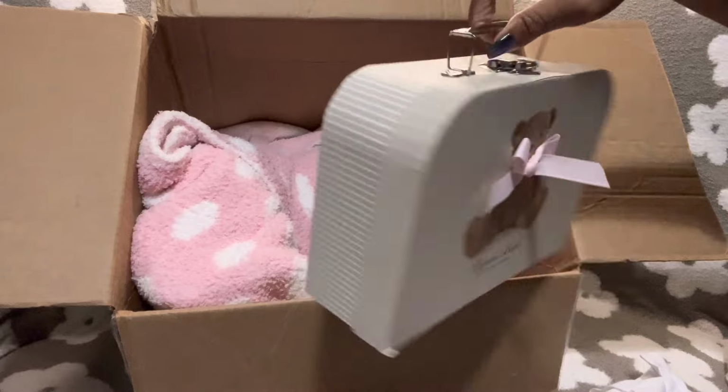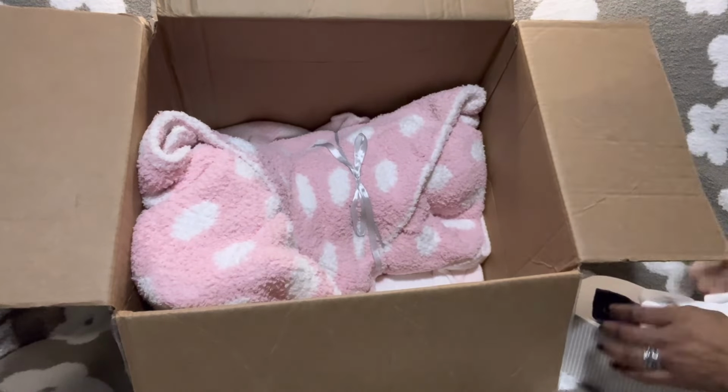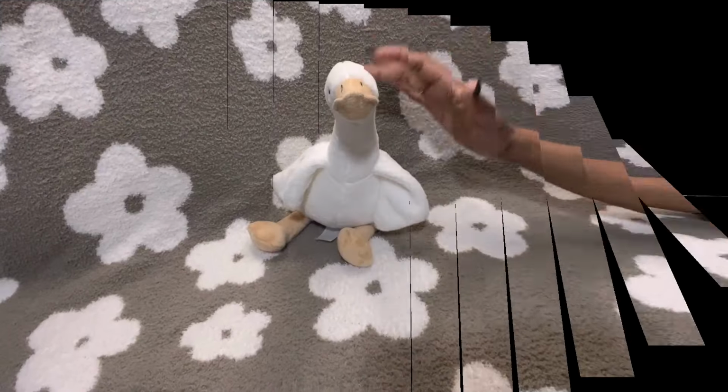Look how cute it is. Just look front and back. Look how cute the bougie box is. All right, now we're going to get to her. Look at her. Let me get to her.